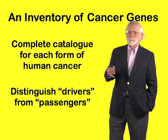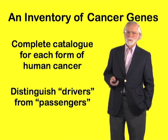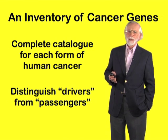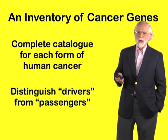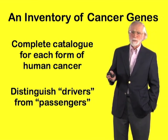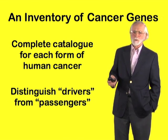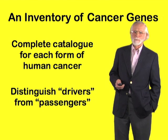Now, in order to apply this insight, we need to have a complete inventory of cancer genes, a complete catalog for each form of human cancer. And then with that catalog, we need to distinguish what we call the drivers, genetic damage that is contributing to the malignancy, from passengers, collateral damage, if you wish. There are rules established for doing this, but it still seems a daunting task.